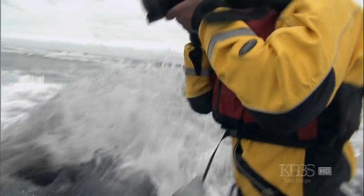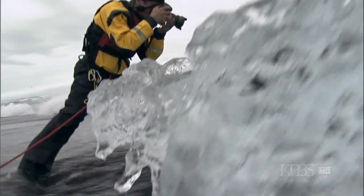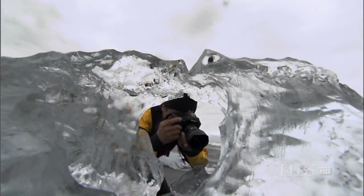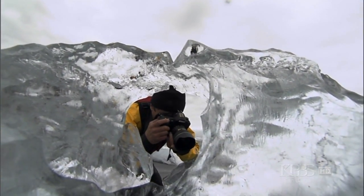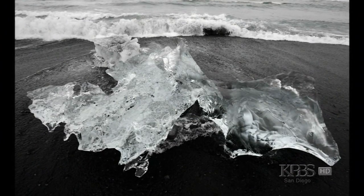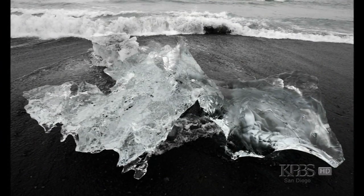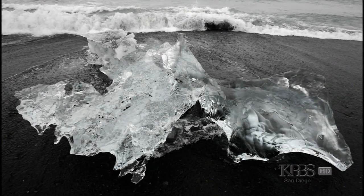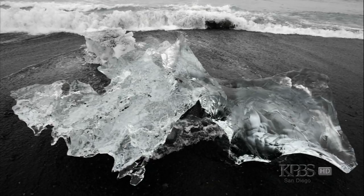I'm not aware of any other place in the world where you can see this dynamic between the ice and the surf in the same way. What I see in this ice is a unique sculpture by nature. Each one is a hope diamond, you know, some really perfect, pure manifestation of form and color and texture.